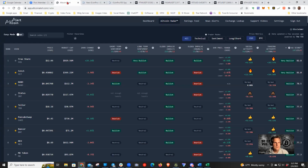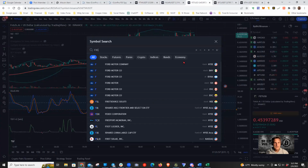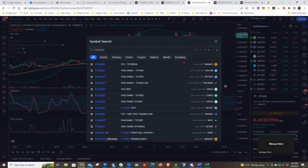All right, so we looked at FET and this Frax share. It's up 20% today. I'm not even sure where that is. I've never heard of it. I think I've heard of it, but I haven't traded it before. I'm a little curious about it, so let's see if we can find it on an exchange. Frax is on Binance, KuCoin. Okay, we like KuCoin. It's on there on spot.